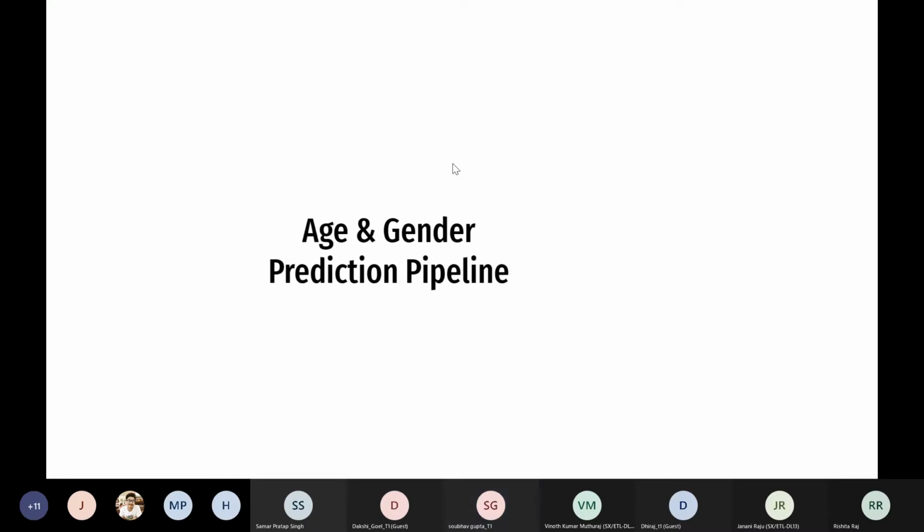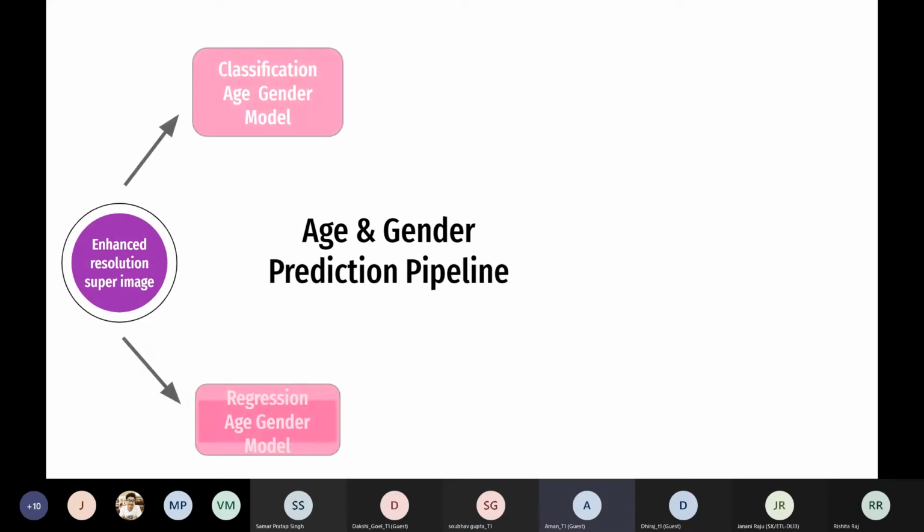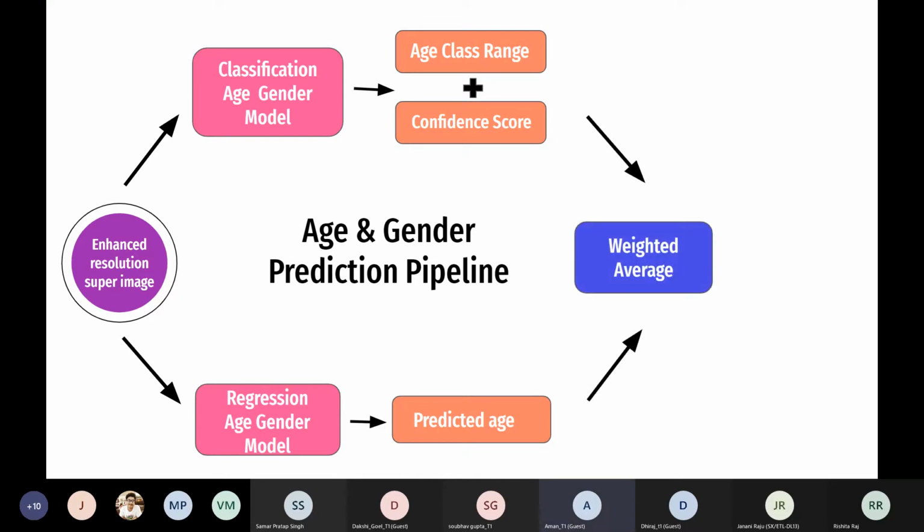After getting the super resolution image, now we have to predict the age and gender of detected faces. The super resolution image is passed into two models, one classification and the other regression, which work independently to give respective predictions on age and a confidence score. The gender prediction is solely based on the classification model, as it's a binary class problem. After getting the respective predictions of age from the two models, we finally combine them by taking a weighted average of their respective predictions to give the final predicted age.